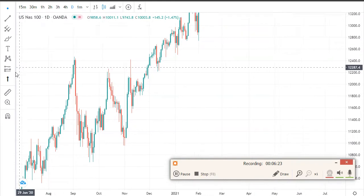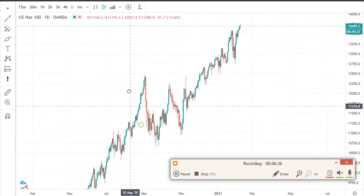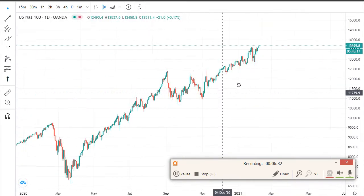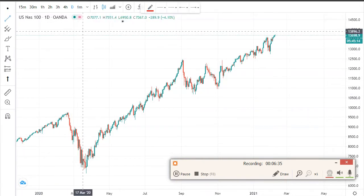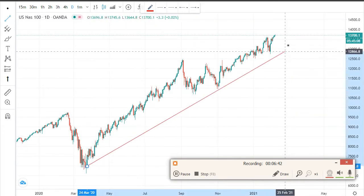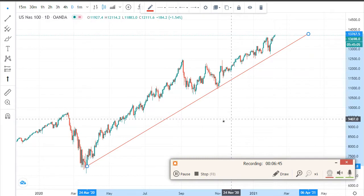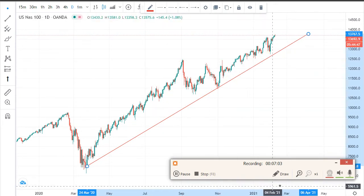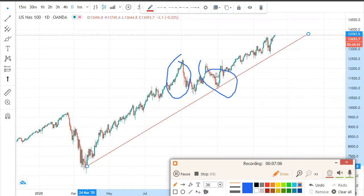Ne? You can see from, let me just zoom this again. Zoom out. Let me just put it from March. Ne? You can see this thing from here. Let me increase this. The market from March last year, even now, is still going up. So you should know that it's always going up, and it's understandable because NASDAQ is a hundred and I think it's 130 companies, and most of them are tech companies. So they will always go up, even if maybe they go down like this, but it will always go up.